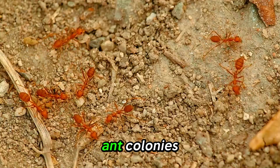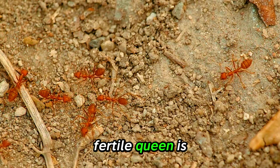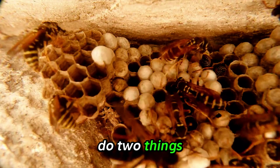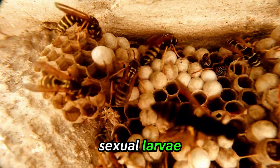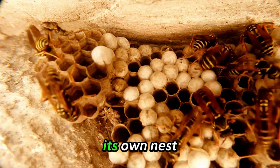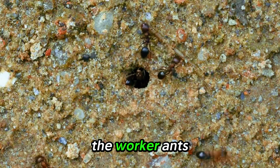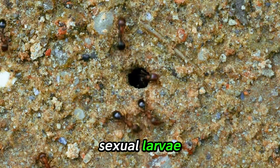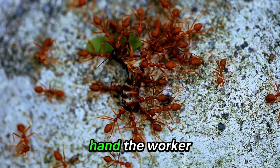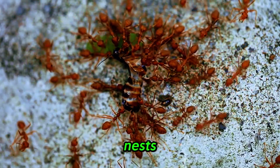In pharaoh ant colonies, new males and queen ants can be produced when the existing fertile queen is removed. When queens are absent, the workers in the nest can do two things: either rear existing sexual larvae or transport sexual larvae from other bud nests or from the main nest to its own nest. However, when there are fertile queens still within the nest, the worker ants will cannibalize the sexual larvae and will either reject or consume sexual larvae from other nests. On the other hand, the worker ants will always accept and nurture worker larvae from other nests.